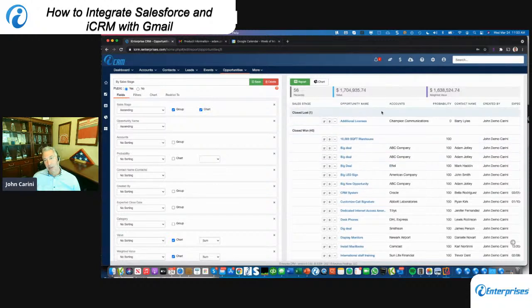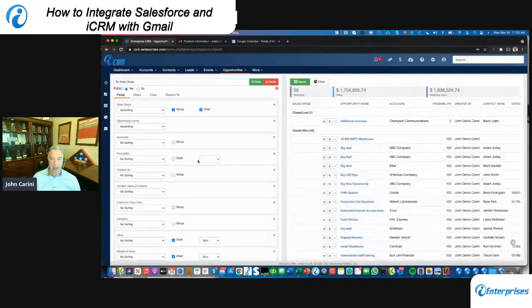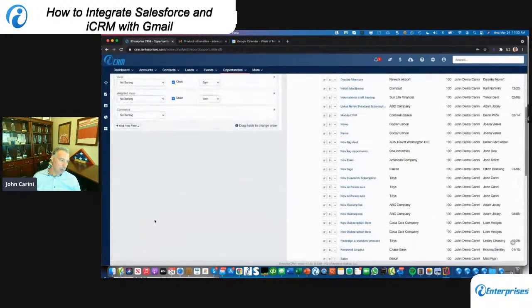here's the fields on the report. I can change the order of the fields by just dragging here, right? Or I can add a new field to the report by clicking here.